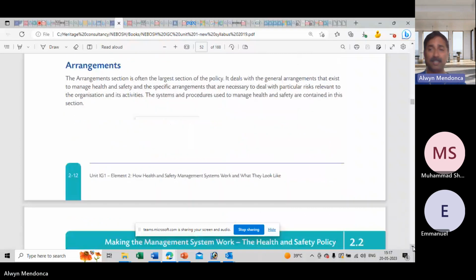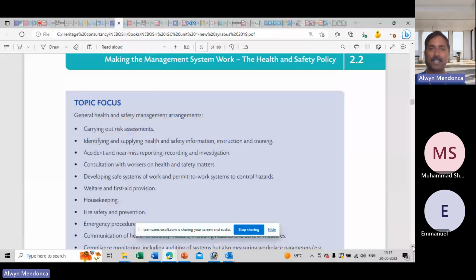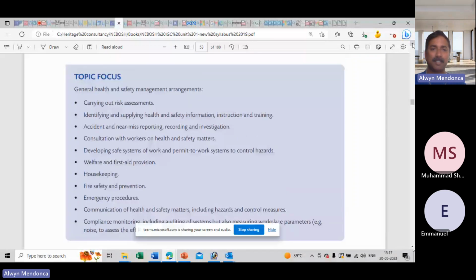Then the arrangements section, the third part of the policy. Now, intention is given, responsibilities are given. Now, how are you going to achieve this? In the arrangements section, you should mention the various procedures developed by the organization. What procedures need to be developed? General health and safety management arrangements.